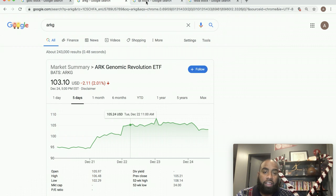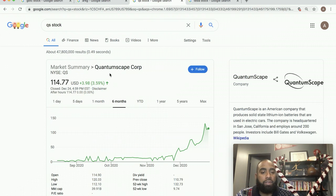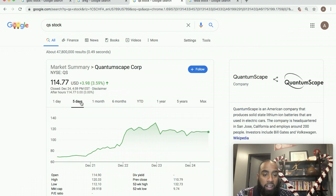And next, we have QuantumScape. Now, QuantumScape is definitely one of my favorites. It was an extremely volatile week, as I believe on Monday we managed to get something like 30%, and then on Tuesday we managed to get 20%, and then on Wednesday we managed to drop a significant amount of those percentages.